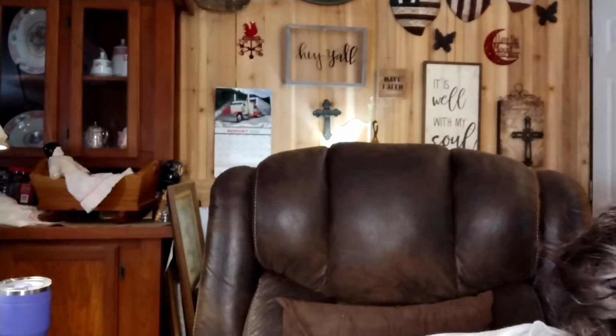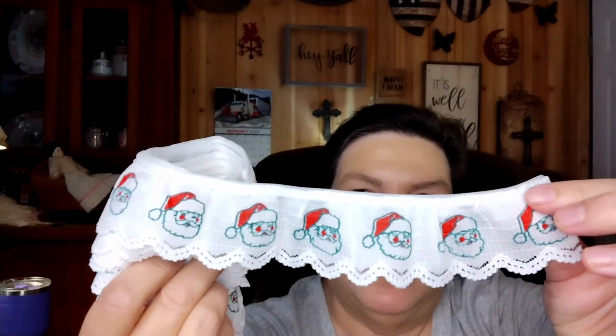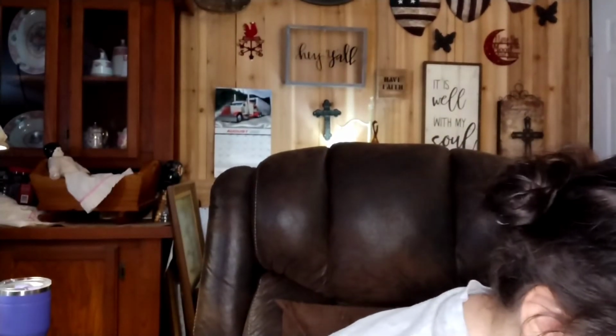Here's another nice ruffled trim that I can use. And this matches that big one that I bought not too long ago. And we even have Santa Claus in there. So I'm not going to go through the whole bag with y'all, but there's a lot of lace in that bag. And I'm just thrilled that I was able to get that.